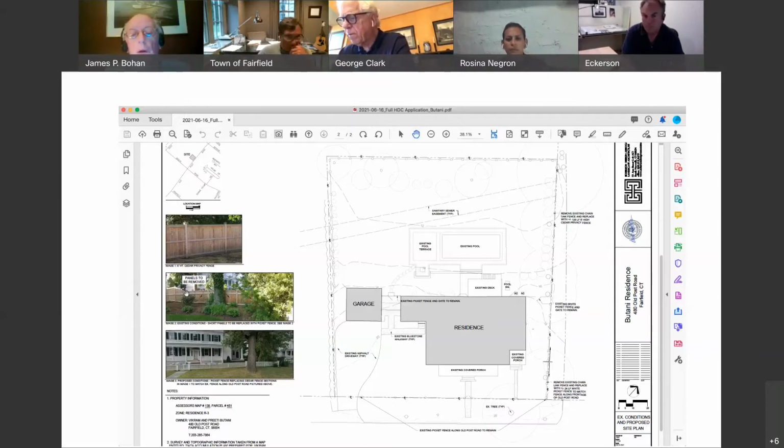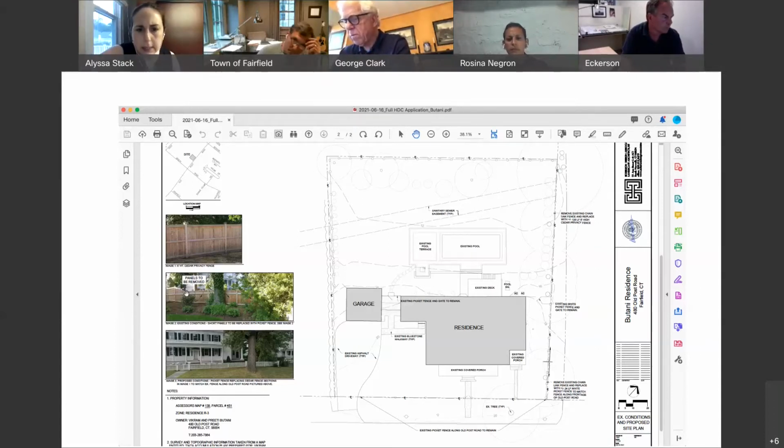Okay. When I was looking at this image, it says in the diagram in the lower right-hand corner, remove existing chain link fence and replace with white picket fence to match the fence along Old Post Road. And I thought, based on this, that the cedar fence was only going to start at the back of the residence. But from the letter that the neighbor submitted, it sounds like maybe my understanding is incorrect, or maybe his understanding is incorrect. Could you clarify that, please?